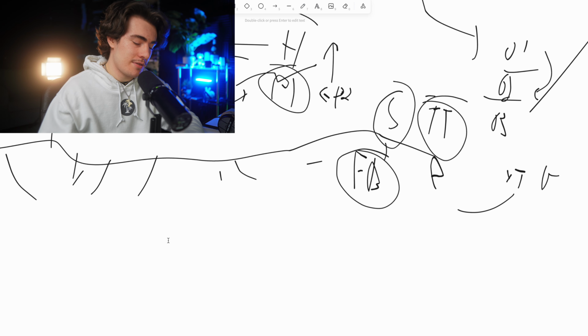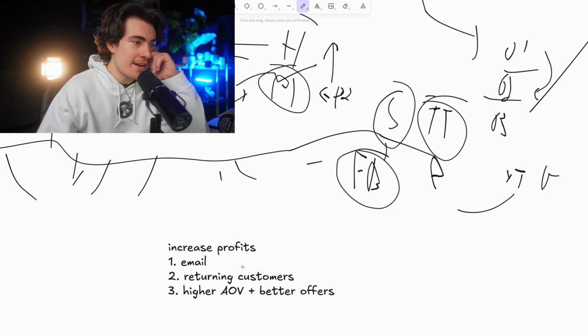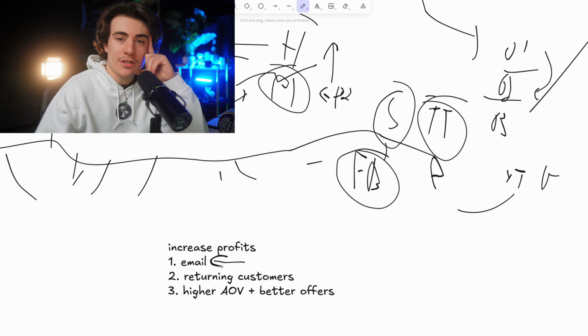Now, how I plan to increase profits, this one is a little bit different. All right, so the 3 ways that I plan to increase my profits here as I continue this store is, first of all, with email. I've done like one campaign push for email. I haven't really touched email at all. I have my basic flow set up, and that's it. So I definitely need to work on email.